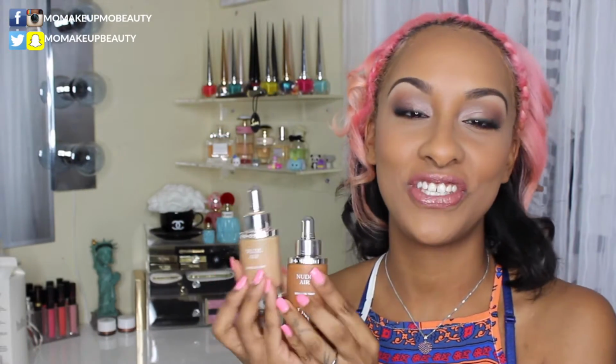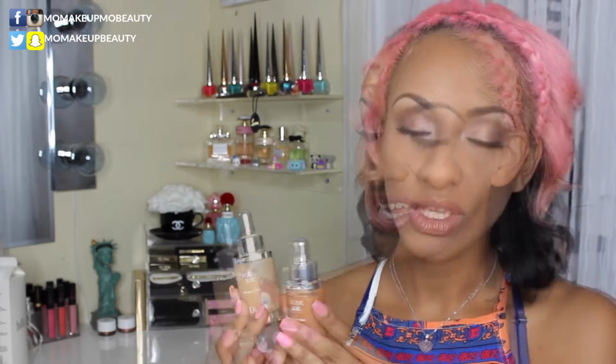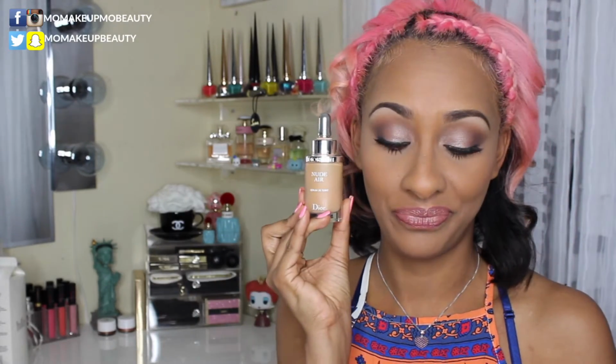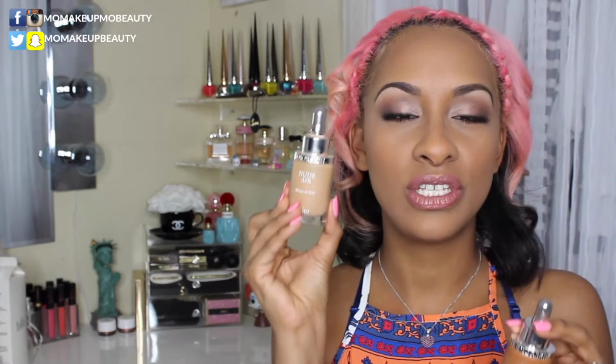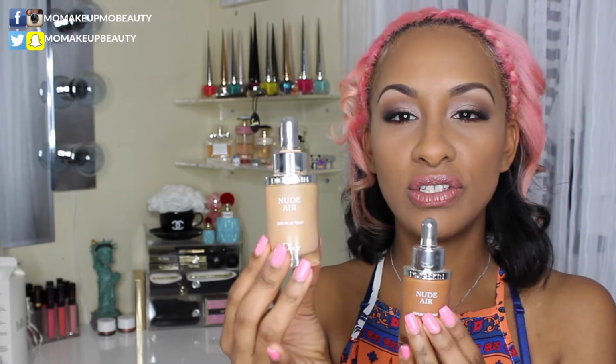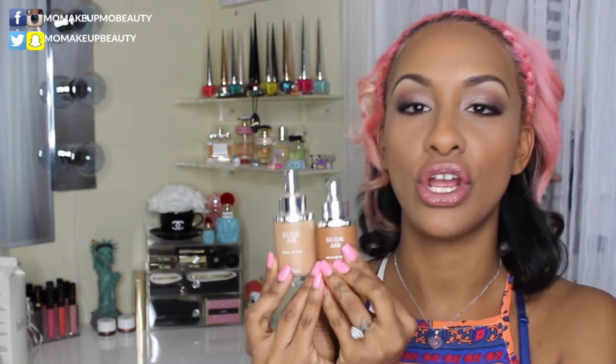Nude Air. This is a serum foundation and boy is it amazing. Usually in Dior foundation I'm the shade number 40 to 41 and that has always been a perfect match for me. But in the Nude Air collection, this is 40 and the next shade, this is 50. As you can see, the 50 is a little red, but this one is the perfect undertone. So what I like to do is 2 parts 40, 1 part 50. I get the most perfect finish for me.